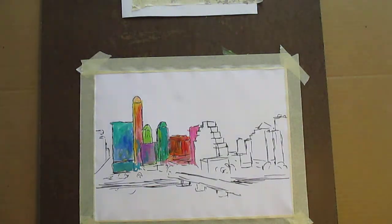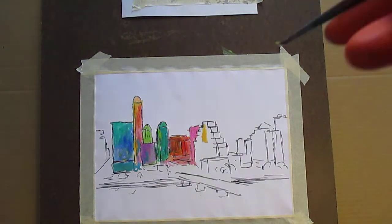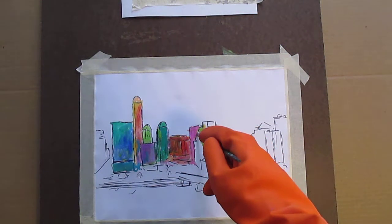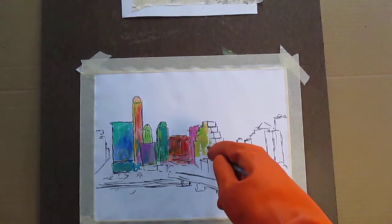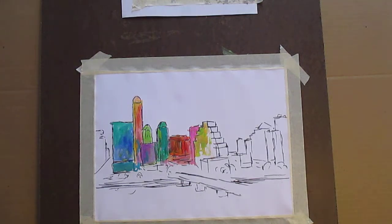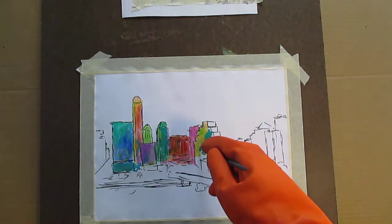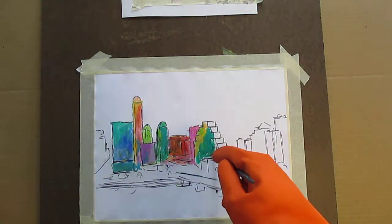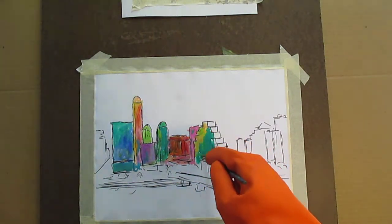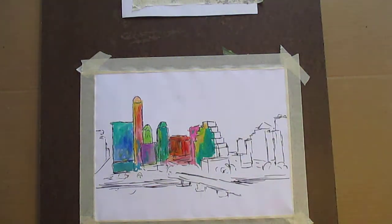And I'm not going to get into all this detail. I'm just going to have fun with the color. Just be real expressive with that, and hopefully not take a whole long time. Okay. Yeah, I like that. I always like to go back into other areas and let that color contrast just get a real vibrant effect going.